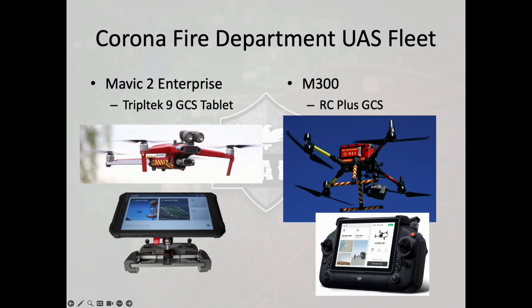So let's talk a little bit about the Corona Fire Department's UAS fleet. These are the actual craft that we are using today. On our left side here, we have what we call our NWCG Class 4 rotor wing. We use the Mavic 2 Enterprise. We do have a mix of the Dual, which is the thermal model, and the Zoom, which has a bit of a mechanical zoom on it.